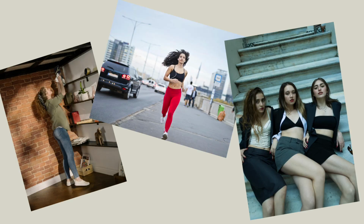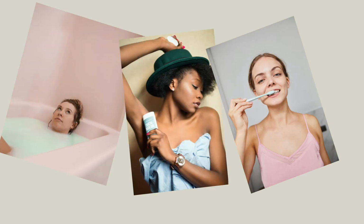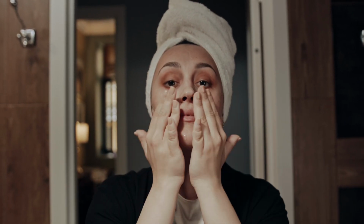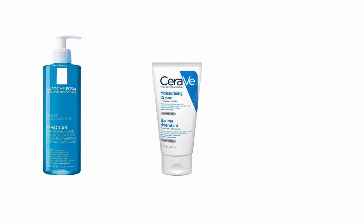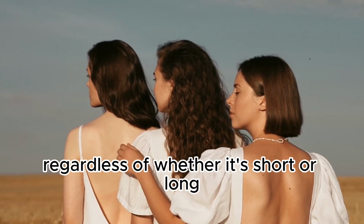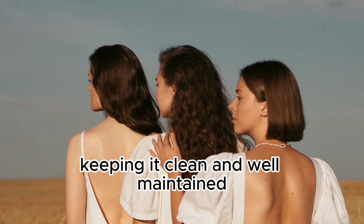Let's start by focusing on personal grooming. When we talk about personal grooming, we're talking about cleanliness, health, and confidence. Start your daily routine with a refreshing shower, apply some deodorant, and brush your teeth. These are the basics and non-negotiable. Keep your skin clean and hydrated using a gentle cleanser, moisturizer, and don't forget the sunscreen. Style your hair neatly, regardless of whether it's short or long, keeping it clean and well-maintained.